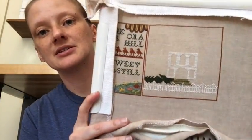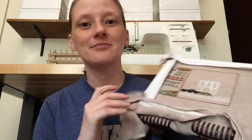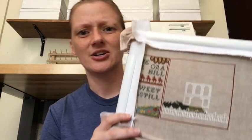And here is where I have gotten to date. So I know, I need a grime guard. I have this thing out and I keep meaning to make one, but fall is a really busy time for me, y'all. It's not good.